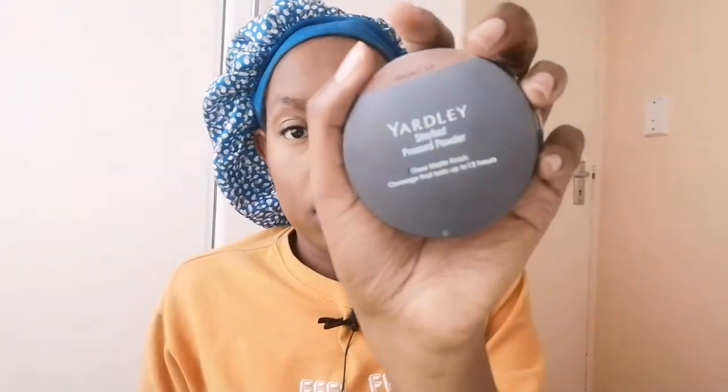I'm done with my powder. I'm gonna put on now this powder compact. It's Yardley as well. It's the Yardley Stay Fast Pressed Powder in the shade Walnut. The brush I'm gonna use is a nice big fluffy brush, just all over my face to set, and then we can highlight, contour, and do the eyebrows.